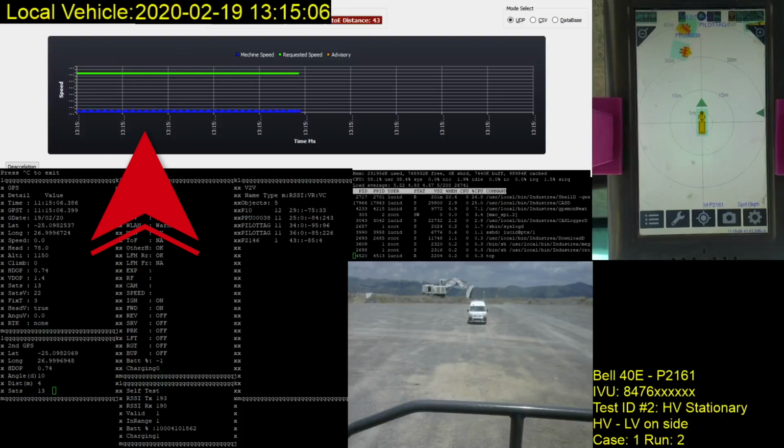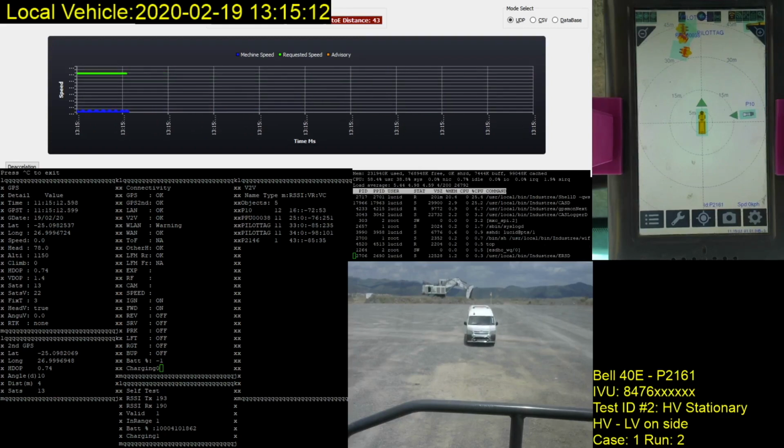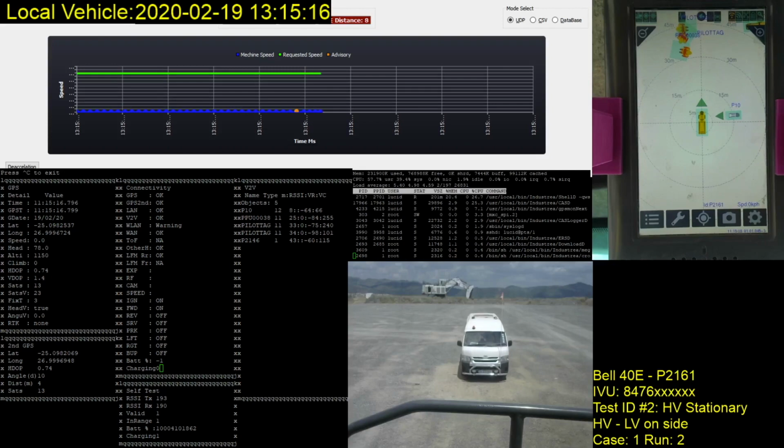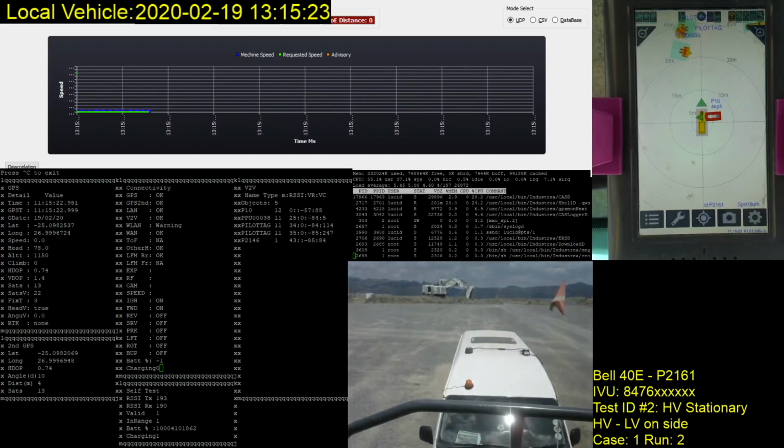Let's look at the dashboard in the upper left. As you can see, there are two lines. The green line is the requested speed and the blue line is the machine speed. The orange dots will indicate that the system is going from L7 to L8 to L9. You will notice the warning, alert and critical alarms going off as a result.